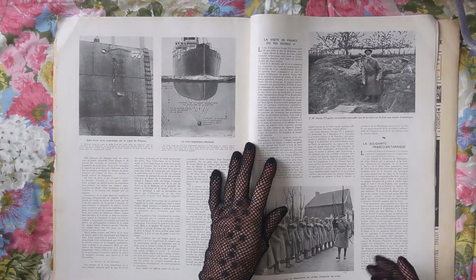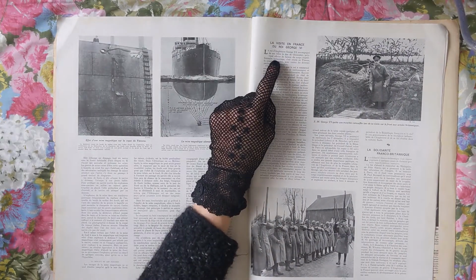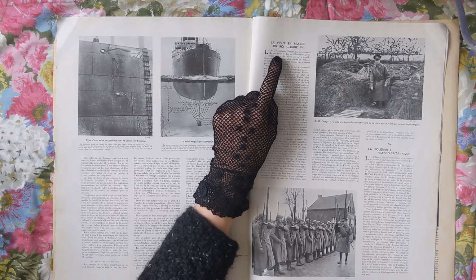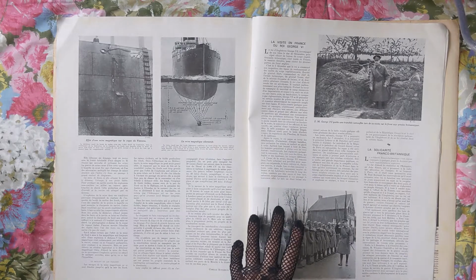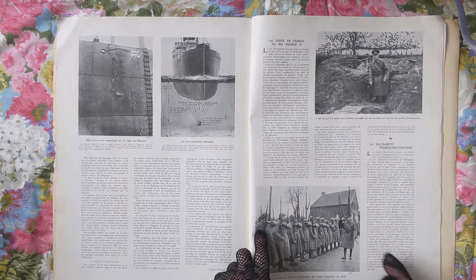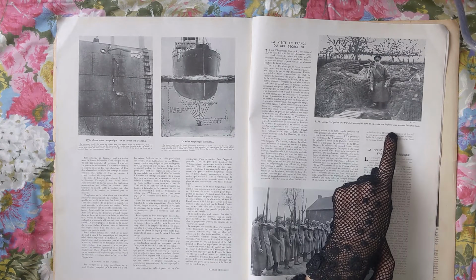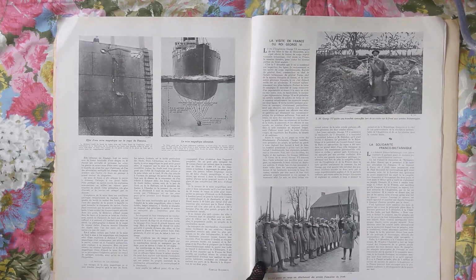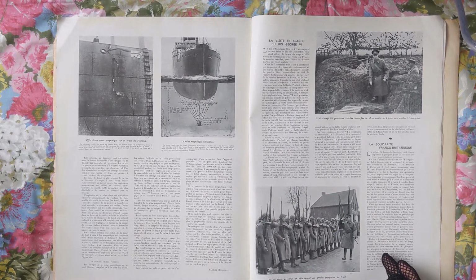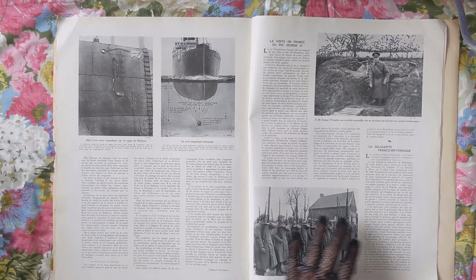Okay. And this is the king. I didn't notice this the first time I flipped through it. King George the Sixth in the trenches, visiting the front, and the king looking at the soldiers. Well, that's cool.